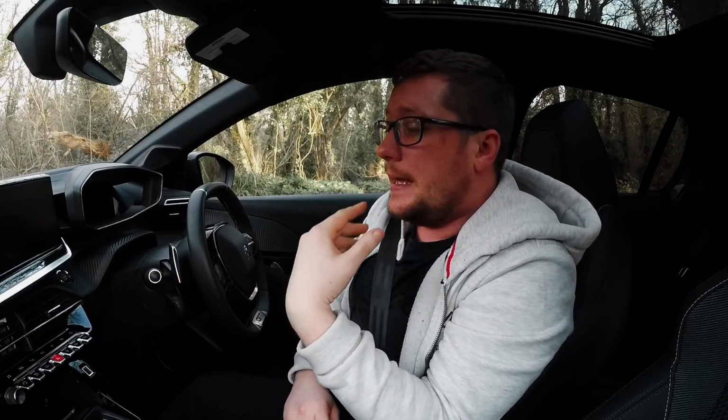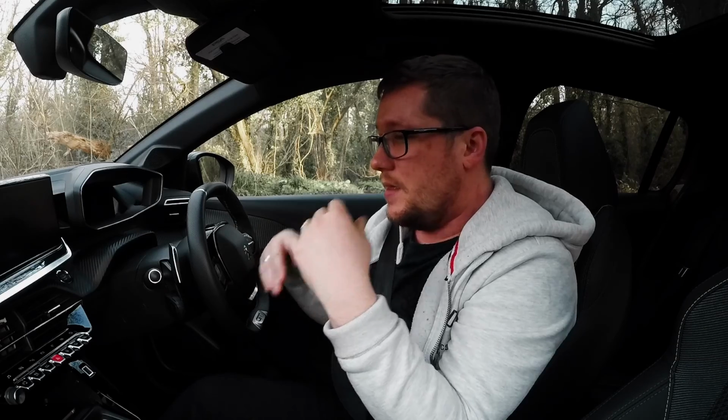There was about as much traffic as I was expecting, and the 208 performed exactly how I wanted it to, i.e. the visibility was good, it was quite comfortable, the standard sound system's good, everything about it is relatively good around town, and then you consider 44 miles per gallon combined is what I got there, so that's between the heavy traffic driving and a bit of everything.